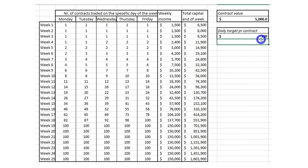And I'm going to show you how to do that in a moment. Okay, look at this here. Within 9 weeks you're on your 10,000 a week. This is the possibility of this.